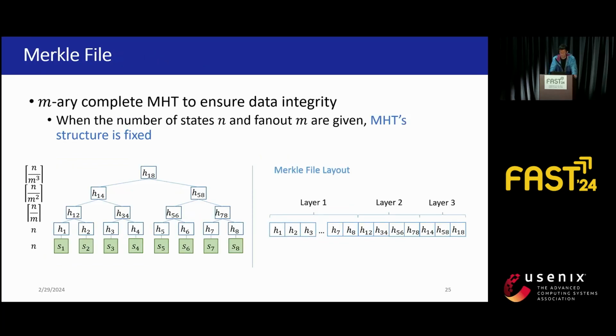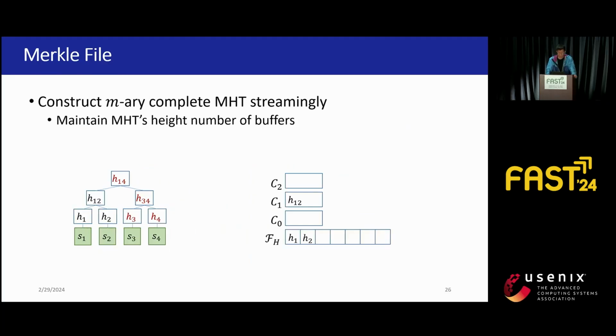So now let's talk about the Merkle file. In Coleg, we use an m-ary complete Merkle tree to ensure the data integrity due to its simplicity and the fixed structure when given the number of states n and the fanout m. We can see that for the leaf node layer, we have n hash values, and for each upper layer, the number of hash values decreases m times. The right part shows the layout of the Merkle file after we construct the Merkle tree.